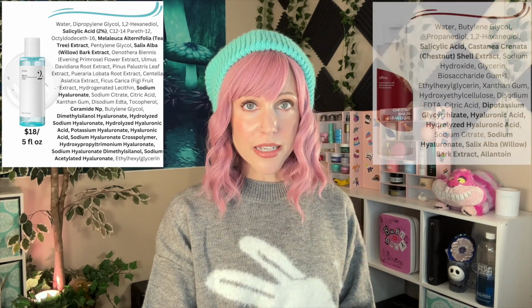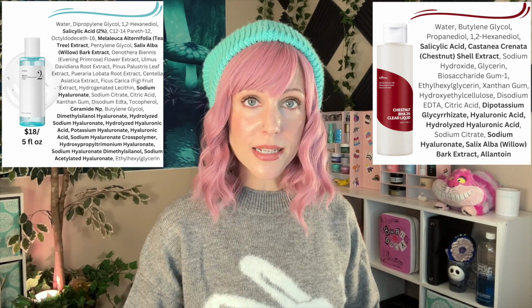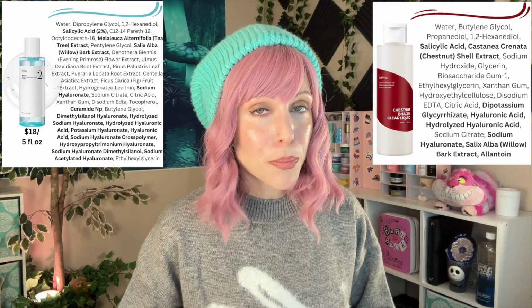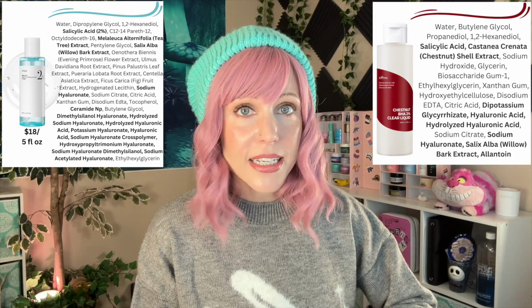I did take the pH of this, and it is a lower pH versus the BHA product that I typically use, which is the Eccentree 2% Chestnut BHA. Eccentree has a higher pH, which a lot of people initially criticized. However, keep in mind salicylic acid may not be pH dependent in the way that AHAs such as glycolic acid and lactic acid are. So really this is a personal preference thing. Some people might prefer to stick with what they know has worked for them in lower pH products. But for me, I'm willing to try higher pH products of BHA.